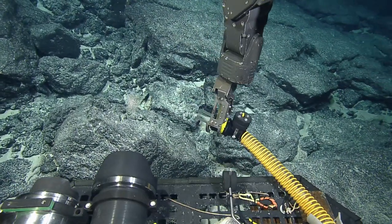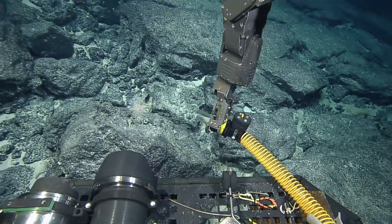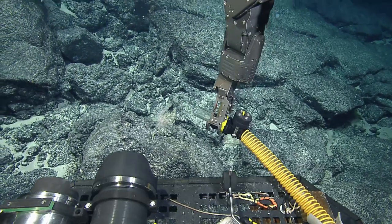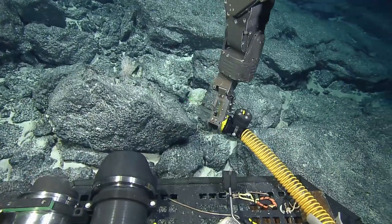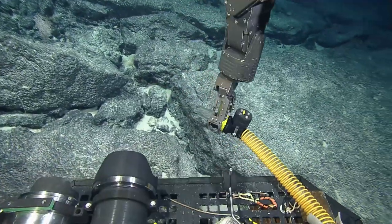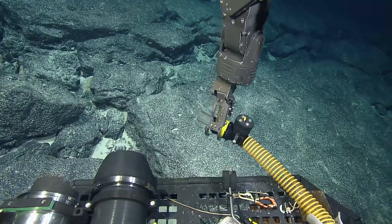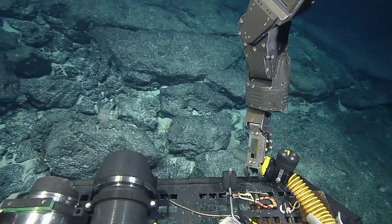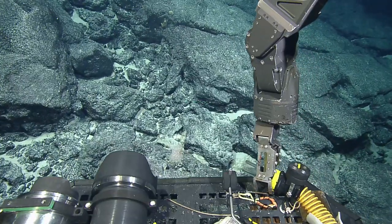Okay, just what are you doing, little vehicle? Do we have any guesses as to what type of squat lobster? Uroptychus. Oh, okay. Holy moly. Can you come up on Delta, please? Roger.